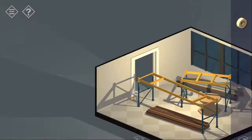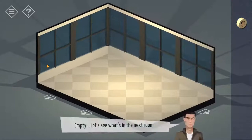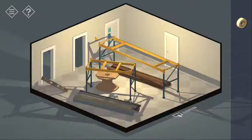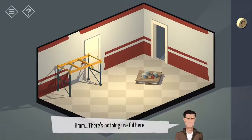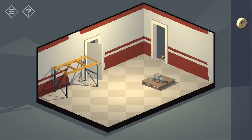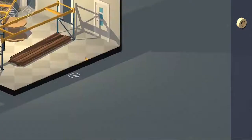Open a door. Nothing here. Let's see what is in the next room. Nothing. Empty. We went to this room already, right? There's nothing useful. Really, there is nothing useful. Let's go to another floor. I wanna go out of this.